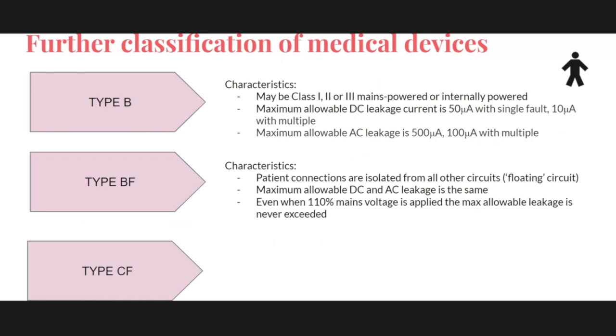Type BF, so the F stands for floating. And so it basically means that all the patient connections are isolated from the other circuits. And that is a safety feature again. But the maximum allowable DC and AC leakage is the same as the type B circuits, but it is safer because of the floating element. And even when 110% of the main voltage is applied, it actually never exceeds the maximum allowable leakage because of this isolation. And then finally, so that's the symbol for the BF.